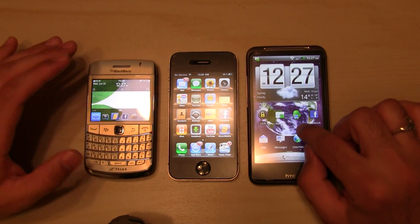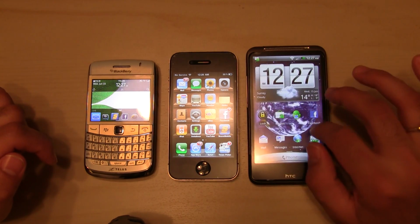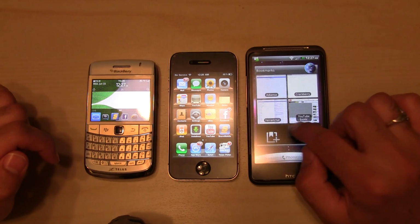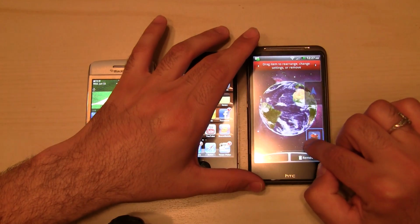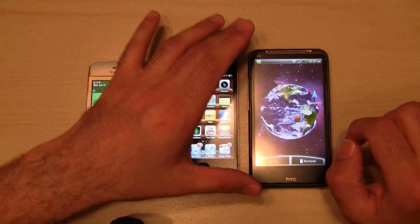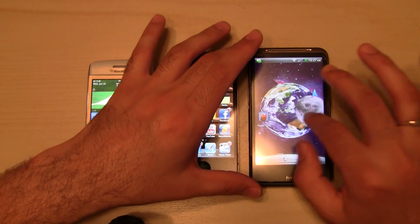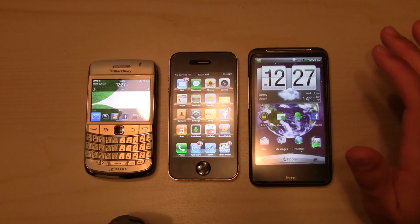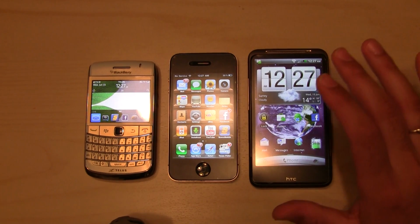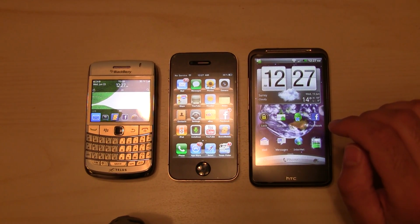The Android's probably the hardest to use, mainly because there's a lot of customizable things on the Android. A lot of people don't know that you can hold the icon and move it around. Or if you want to hold it and move it to a different page, you can do that. So it's a lot to learn on the Android, but once you do learn it, it's definitely cool. It definitely has its pluses. So that's pretty cool as well.